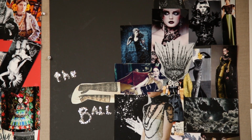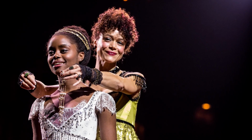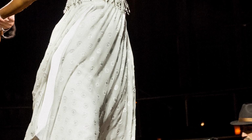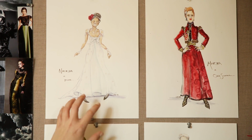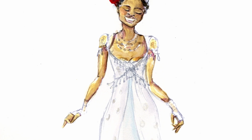So when Natasha goes over to the ball, she's invited by Helene. So this is Natasha's ball dress. It's the dress that Helene brings over during the song Charming. This dress itself needs to feel a little bit more of the world of Moscow than anything we've seen her in before. And so I knew that this dress should have beading and lace and that sort of thing, but we ended up using a fabric that had these silver polka dots on it. I wanted it to capture Denée's particular delightful, childish bubbliness.